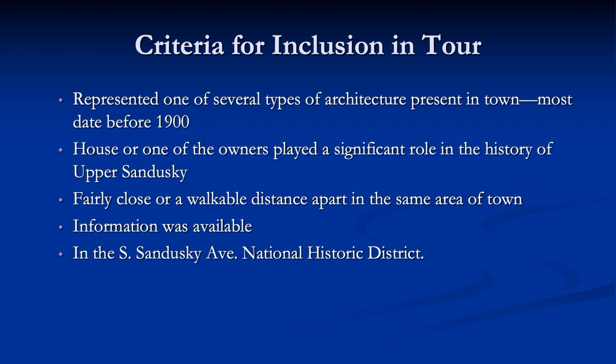Upper Sandusky has a variety of architectural styles. For the most part, the houses are kept up and their historic value is recognized. Some structures in town date to the 1830s. At least one historic building, the Old Mission Church, was built in 1824.